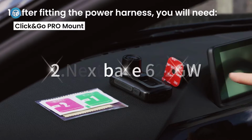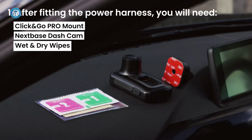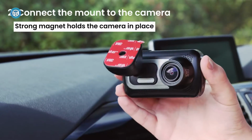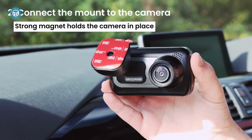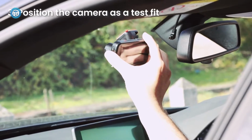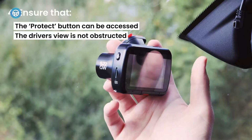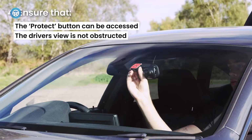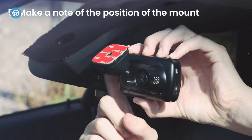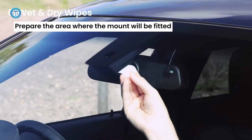2. Nextbase 622 GW. The 622 GW can record video in 4K, 120 FPS, with built-in image stabilization to ensure you have silky smooth recordings, an extreme weather mode, and a polarizing filter that will minimize reflections that would otherwise spoil your film. But on top of that, it also packs in Alexa voice controls, enhanced night vision, a parking mode that senses collisions when you're parked up, and an emergency SOS service that contacts first responders in the event that the driver is unable to do it themselves.